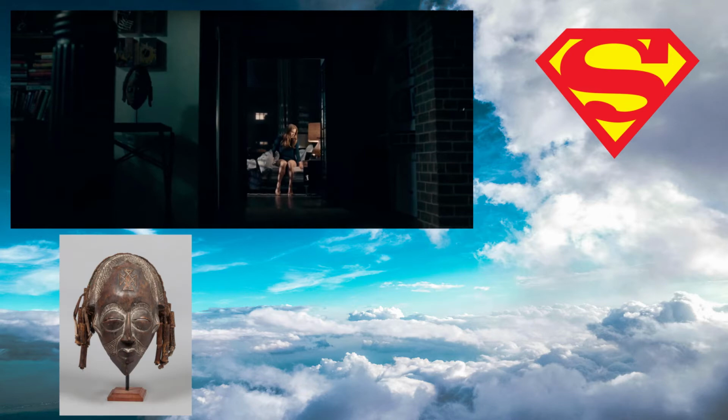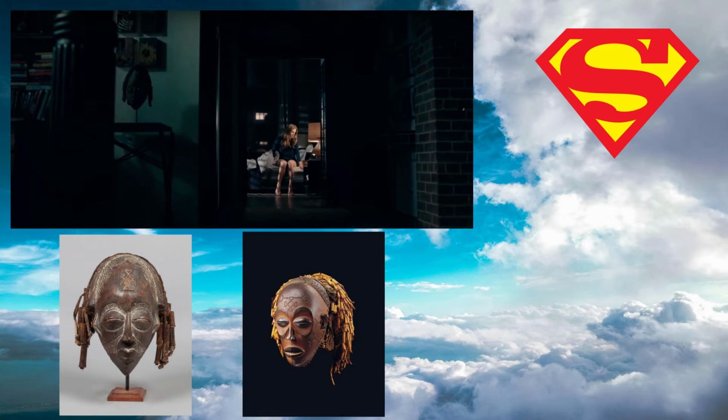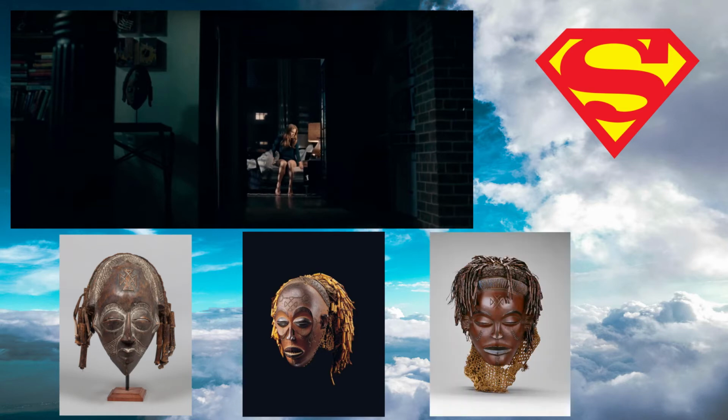Yes, that's the same type of mask we saw in the background of the Black Panther trailer. As stated in that video, the Mwana Pwo mask along with the Chihongo mask in the past was used by royalty to collect tribute. But these days, these masks are used mostly for entertainment. That said, another known use for the Mwana Pwo mask is that it is danced during initiation into adulthood for young boys who are becoming men.